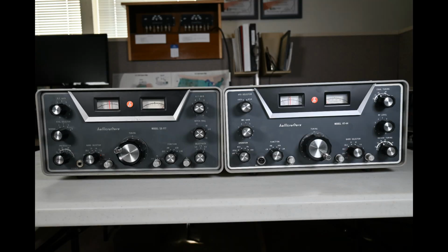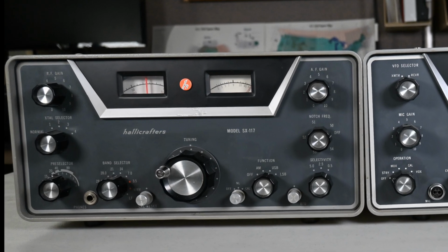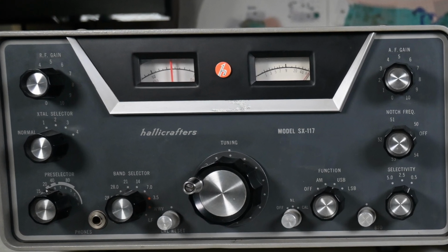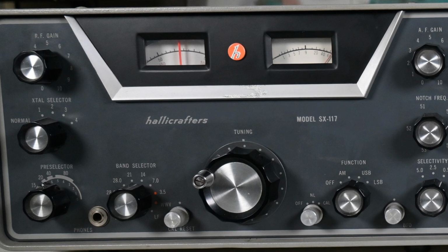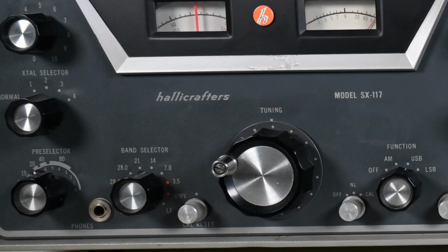This is a Heathkit radio set and 2 components. One is the receiver, SX-117, built in the 1962 to 1964 era. And the receiver would receive 80 through 10 meters amateur band, plus 10 megahertz WWV. It had a crystal calibrator and triple conversion, which was a good advancement.